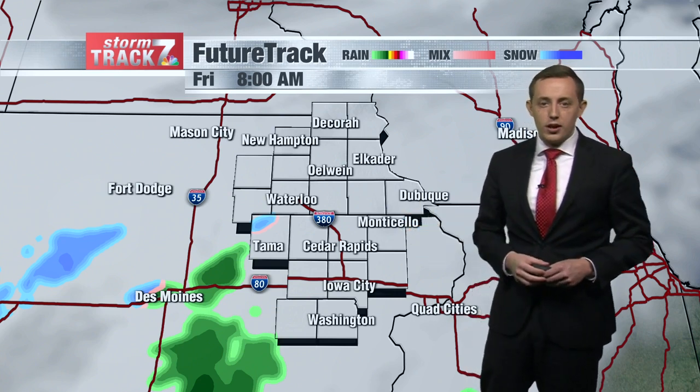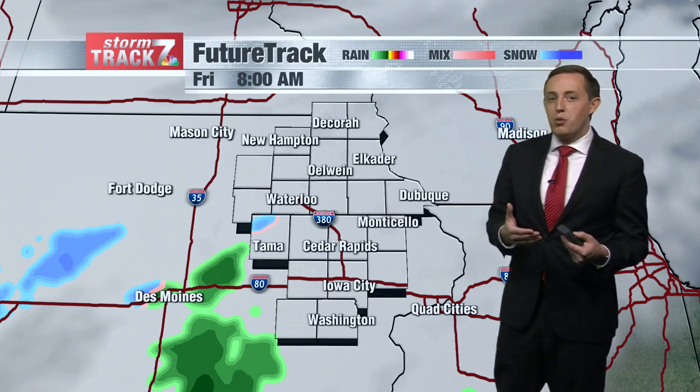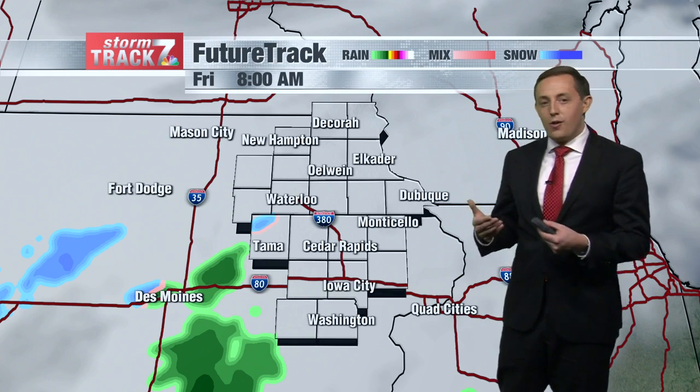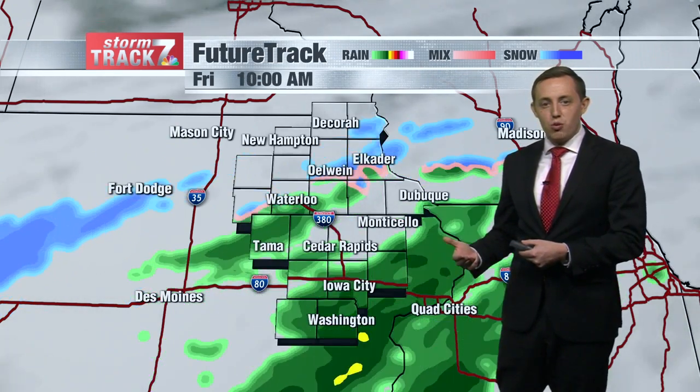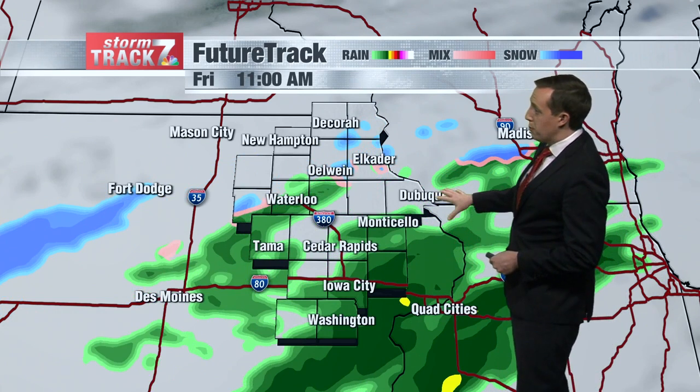Here we are at 8 o'clock this morning. Things are nice and dry. If you're looking at the radar early this morning, it looks very active, but we have a lot of dry air in place. So as that atmosphere saturates later this morning, we will start to see that rain reach the ground, and it will be a chilly rain at that. Highway 20 points to the south.